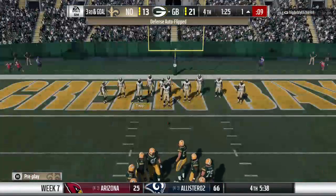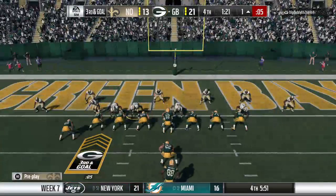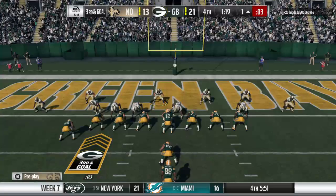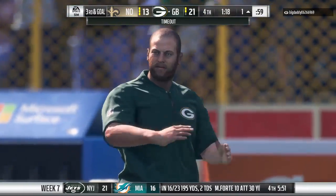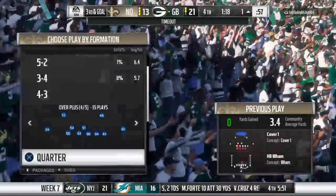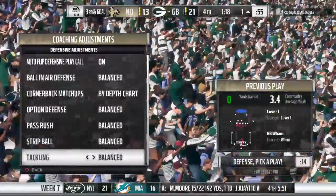Well, they held him out on 2nd down, and now here's 3rd and goal. They come out with 1 back and 3 tight ends. And now prior to this 3rd down, we're going to get a timeout here as he'll talk it over before what will be an important 3rd down.